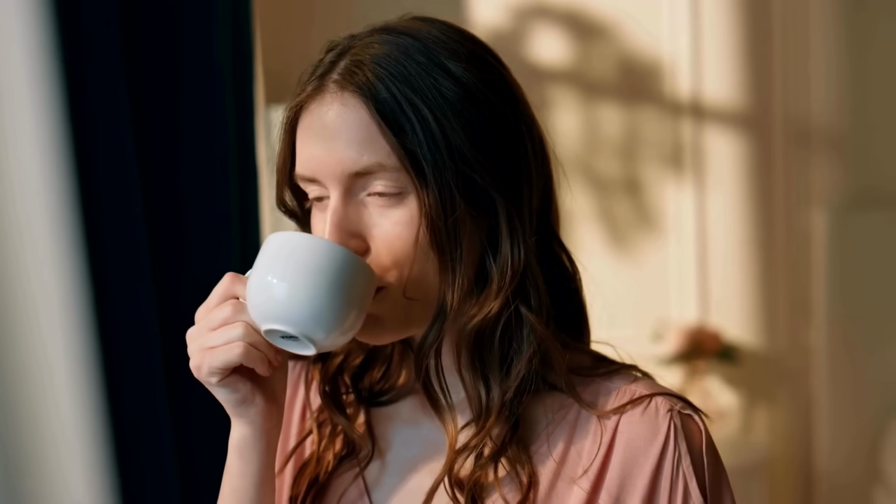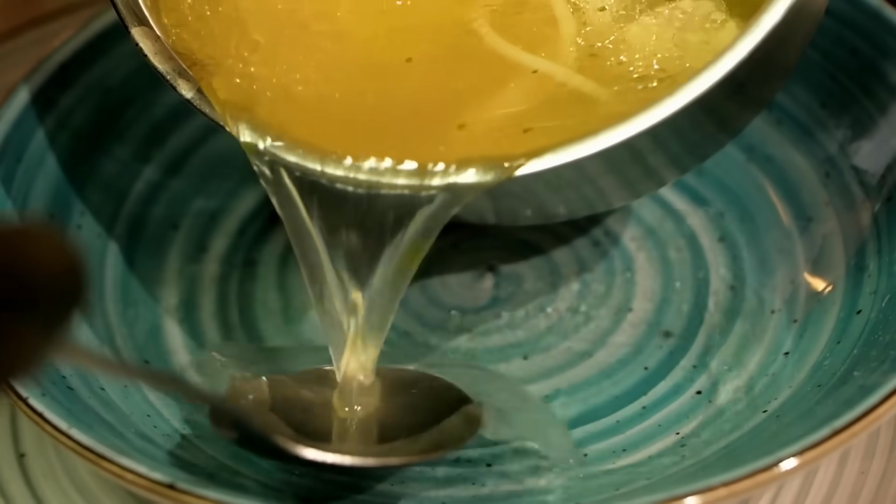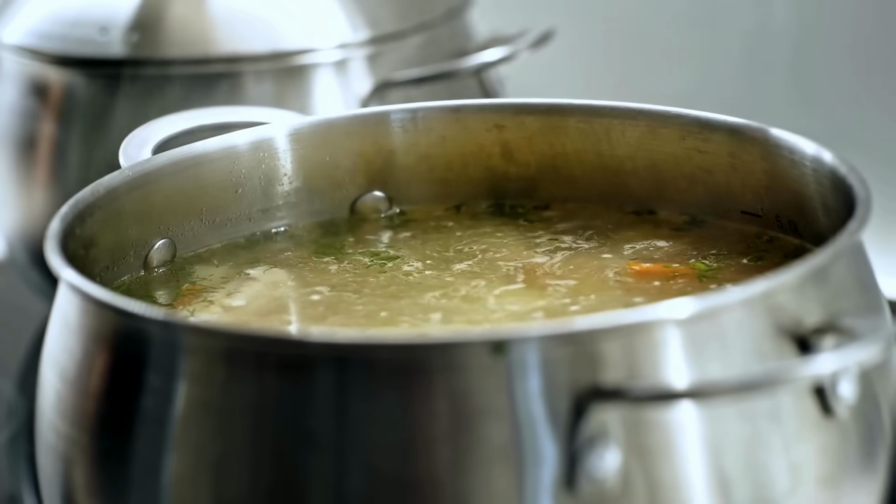Okay, I think we're at number 6. This is another very important source of protein: bone broth, your gut's best friend. If you're not sipping on bone broth, you're missing out on one of the best gut healing and immune boosting foods out there. Bone broth contains collagen and glycine, which help to repair your gut lining. So think of it as the ultimate protector for your digestive system and your immune system. Drink it straight, add it to soups, or use it as a base for cooking rice or quinoa.